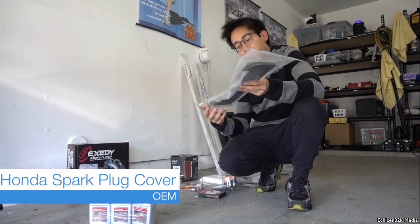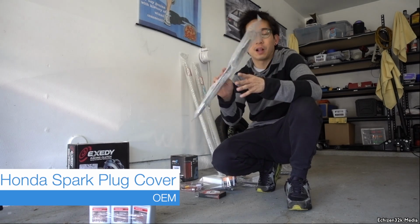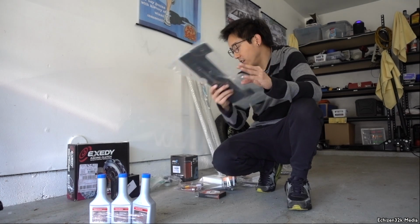This is a spark plug cover. We're gonna probably swap this out as well with the black one. I think the other one was cracked, so we'll just get a very OEM part.